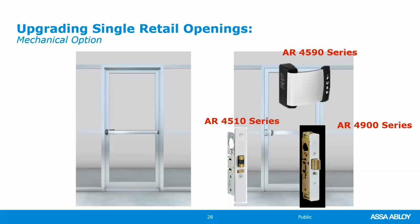It's an alternative to knobs or lever handles, and it makes the opening natural, just as soon as you push on it or you pull on it, depending on which way the door swings, the door will just come open. These are compatible with any Adams RITE 4300, 4500, or 4900 series dead latch. They can also work with the 1890 deadlock dead latch, or the 2190 interconnected.